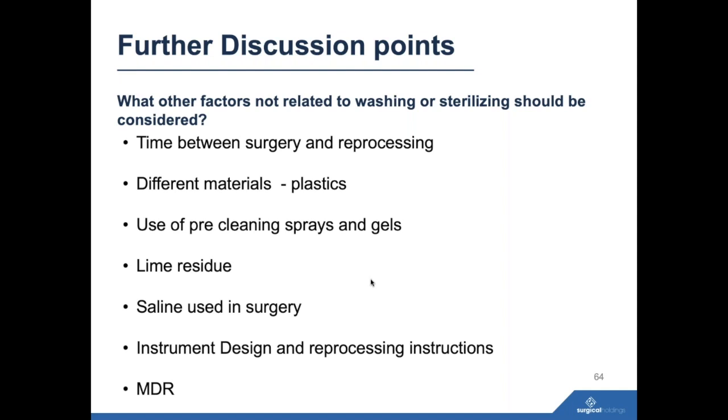We're also looking at different materials now, and there are medical grade plastics that are used frequently on instrumentation. Titanium. They all have their own considerations when looking at water and washing surgical instruments and staining. Use of pre-cleaning sprays and gels.